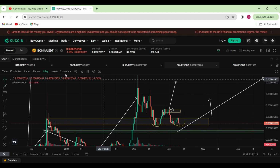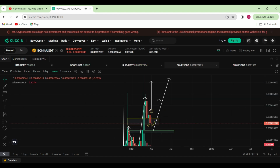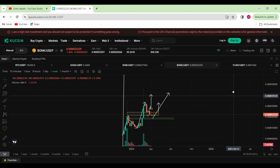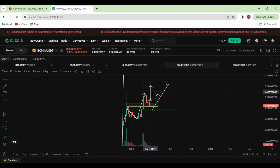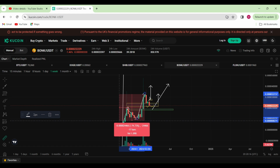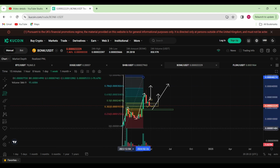So my price prediction for Bonk, guys, hang on to your hats, because this could potentially be an amazing ride to the top. Why could we be doing that? Then we just pull out the Fibonacci retracement tool, measure right from the top to the bottom.